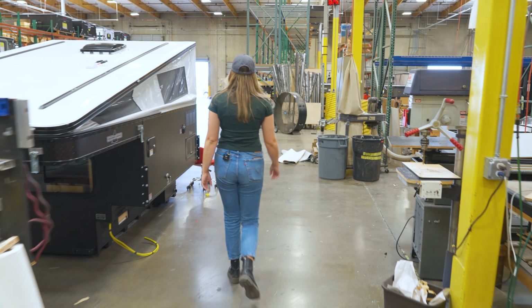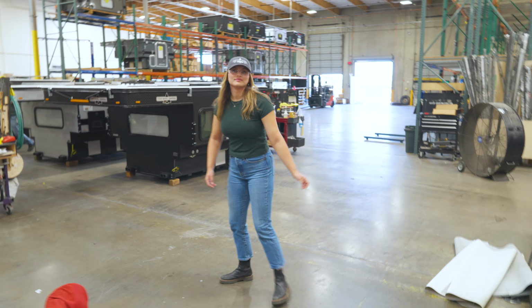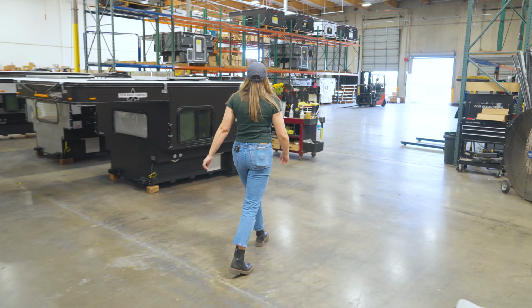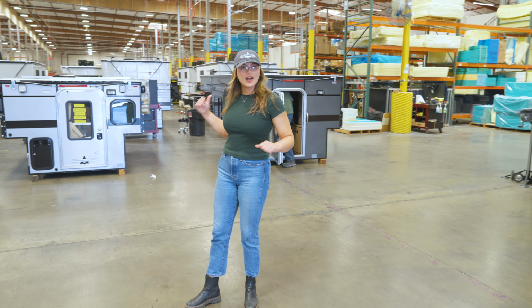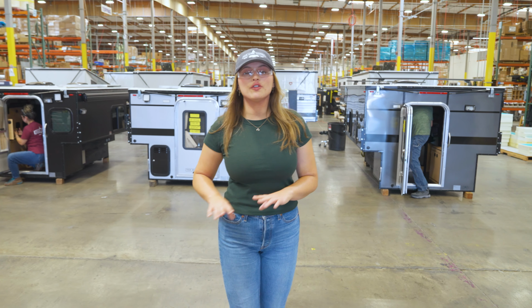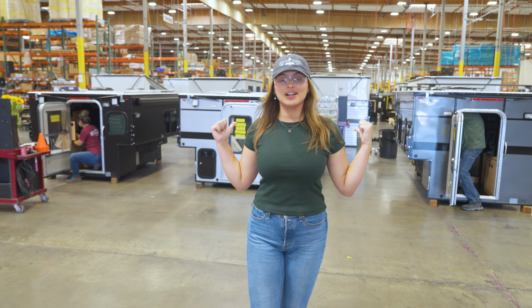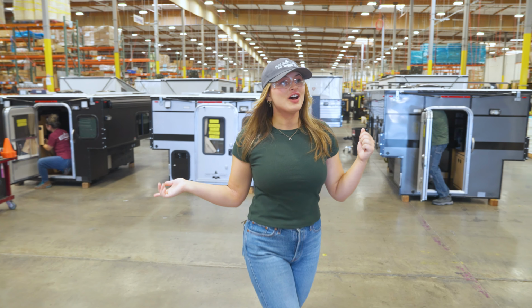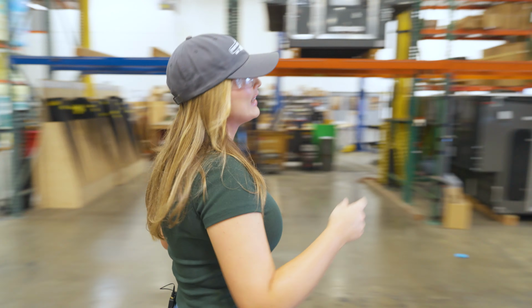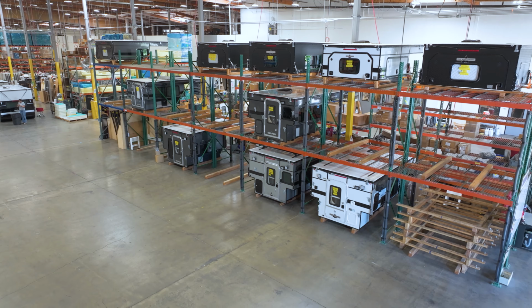Hey. So right behind me here is some of the almost finished campers. Before they're officially done, they need a thorough inspection. So that all happens here. Once they're checked off, right behind you is where they're stored and they await shipping. Come over.